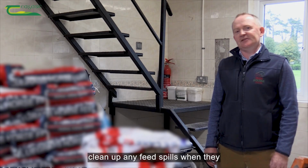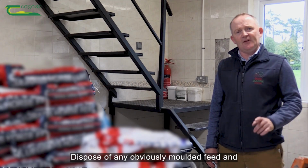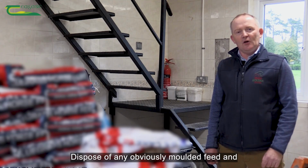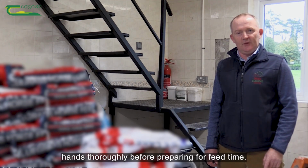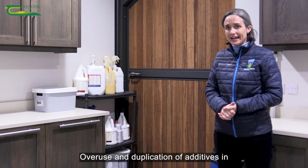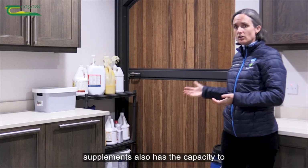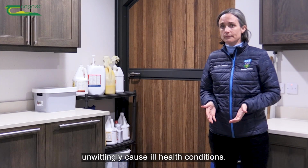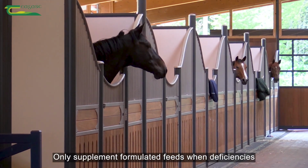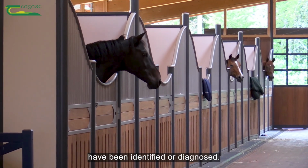Clean up any feed spills when they occur and properly store any refuse. Dispose of any obviously moulded feed, and always, as a matter of routine, wash hands thoroughly before preparing for feed time. Overuse and duplication of additives in supplements also has the capacity to unwittingly cause ill health conditions. Only supplement formulated feeds when deficiencies have been identified or diagnosed.